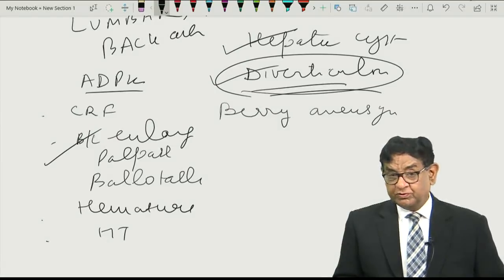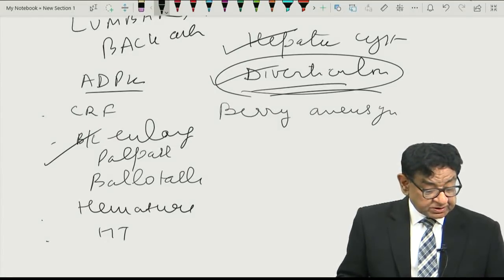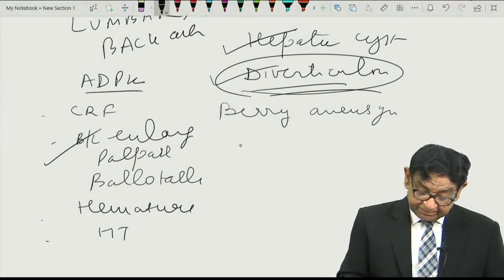And that can lead to, of course, subarachnoid hemorrhage, okay? And MBP can be a feature.